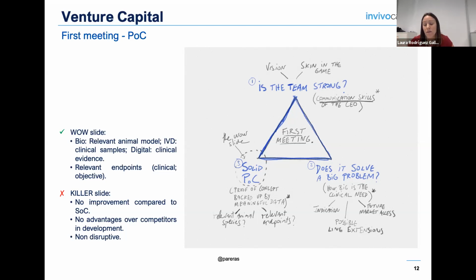And on the final side, for us, it's very, very important that the innovation is disruptive. So we don't normally invest in incremental innovations, because it's very easy to provide some benefit but not change the paradigm.